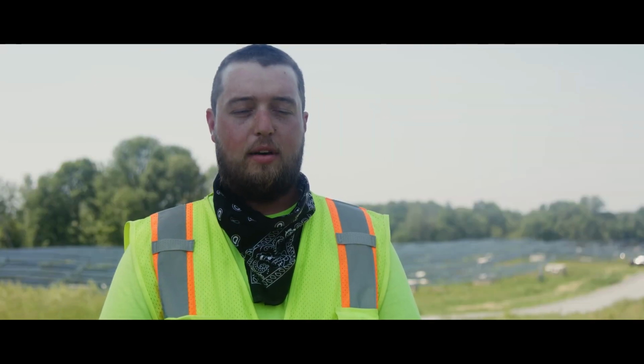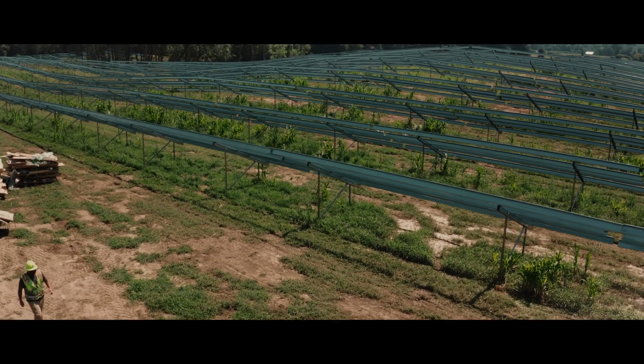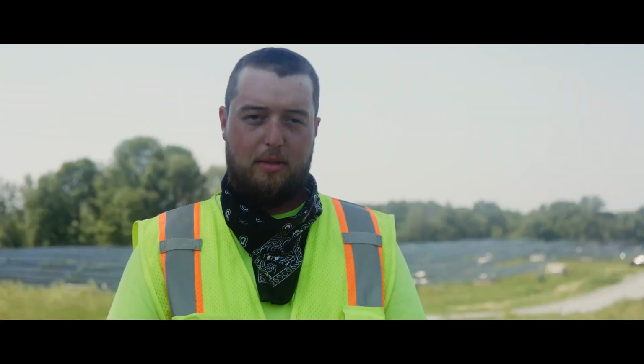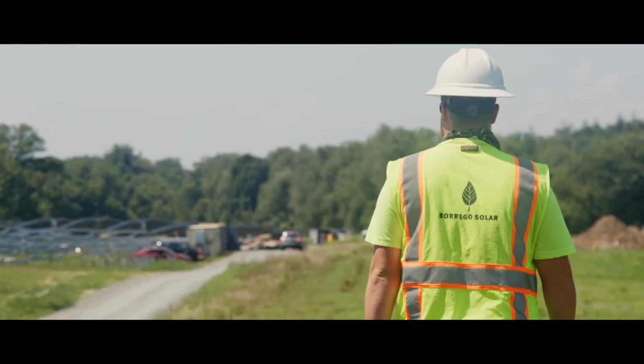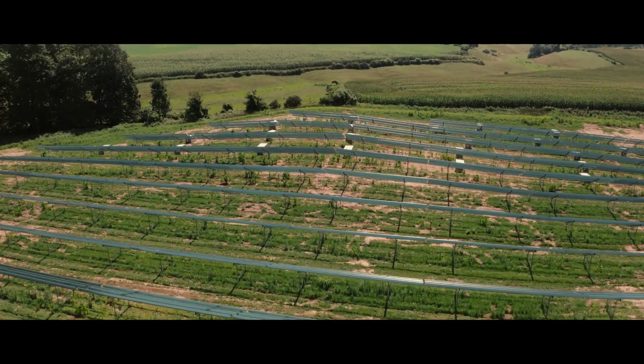So we have electricians, we have civil people that do your dirt work, and then we have your structural guys that are building the racking, putting up the panels and modules. We have about 45 people working today.